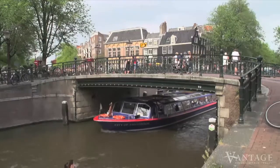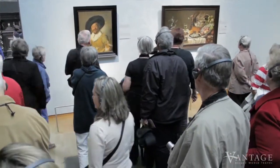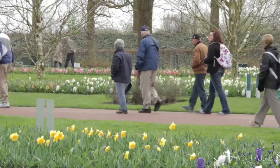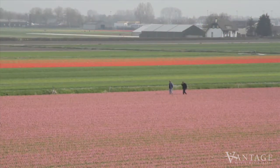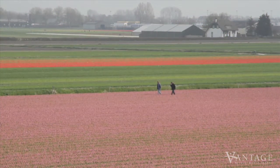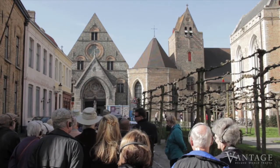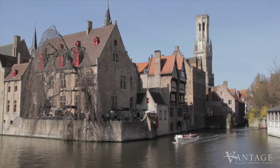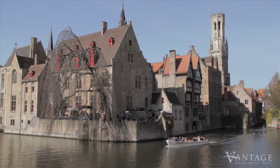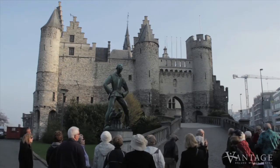In Amsterdam, you'll enjoy an included canal cruise and explore the world-famous Rijksmuseum. A highlight of your river cruise is sure to be your day in Keukenhof, the world-famous gardens where 7 million blooms planted in intricate patterns astonish you with their beauty. Venture next into Belgium, where you'll explore Bruges, a medieval city seemingly untouched by time. An included walking tour and canal cruise in this UNESCO World Heritage Site let you appreciate the grace and charm of this showpiece city. You'll also visit Antwerp, the historic diamond capital on the River Scheldt.